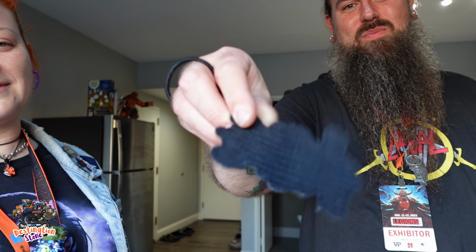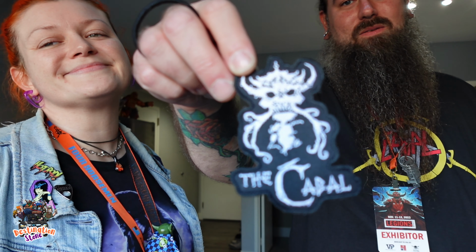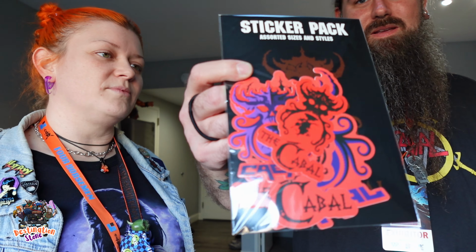It's got Velcro on the back, and I guess that's the thing now, Velcro patches. So I sew mine on. Yeah, but that's really awesome. I love that. And he also threw in a sticker pack, a bunch of stickers, hooked us up. Yeah, very, very cool. We're sticker hoes.